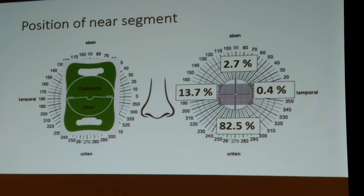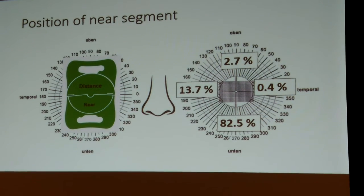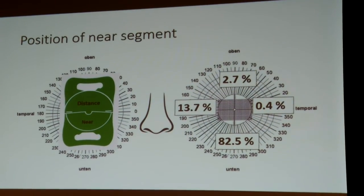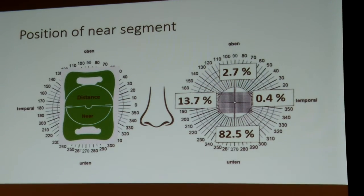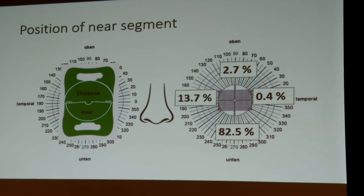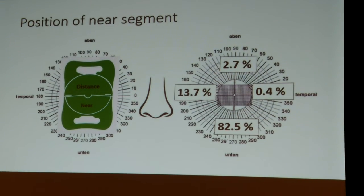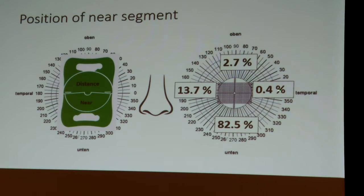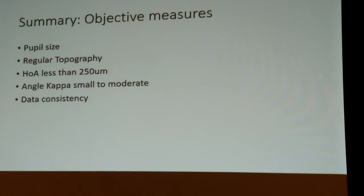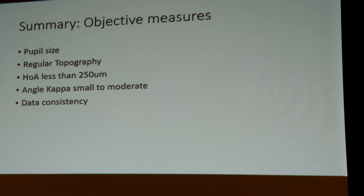And I analyzed that those are the numbers from our first 380 cases, so 4 years ago. You see the majority is inferior, but I have to admit, 4 years ago we weren't aware that angle kappa probably is as important as it is today. So my gut feeling tells me when we analyze all the new cases, there is no longer 80% inferior. There are quite a lot of nasal and temporal. But I think the results we got are reflected in this technique.